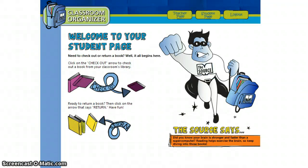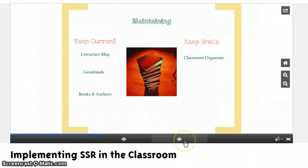The student page is another great feature. Your students can come here with a password and they can check out or return any books in your classroom library. This is a great way to keep track, and it's really simple. All they have to do is search for their name and search for the book they're wanting to check out or return. You can also check out books with the app on your smartphone by scanning barcodes, but this is just as easy. So again, here are some great resources for maintaining your classroom library, even in the hectic school day.